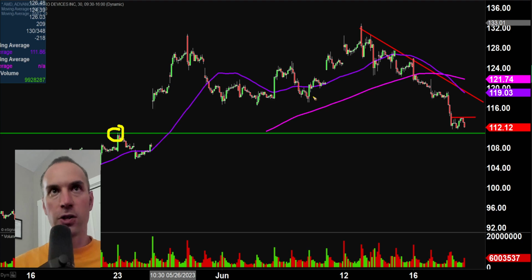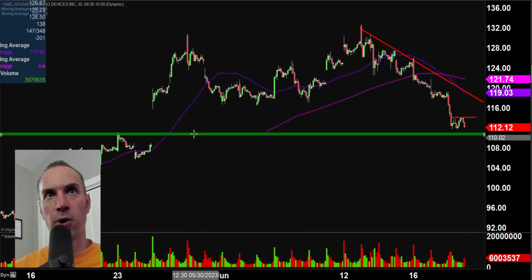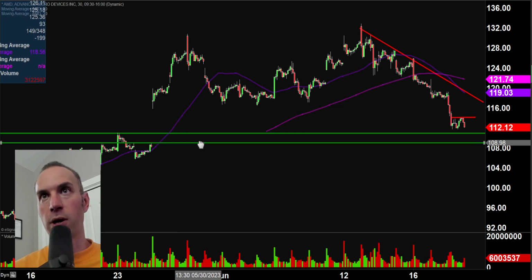Now, do gaps have to close? No, nothing has to happen. But that would be a level that at this point, like I said, seems pretty reasonable that the price could go down to. If that level does not quite hold up, then the next level of support after that would then be down there right around the 109 mark.